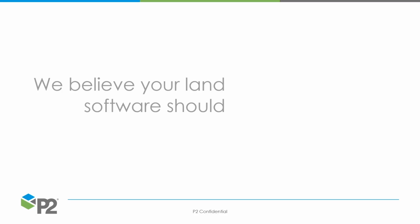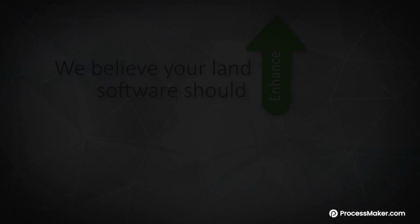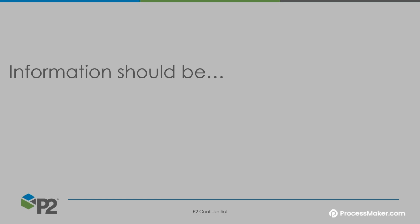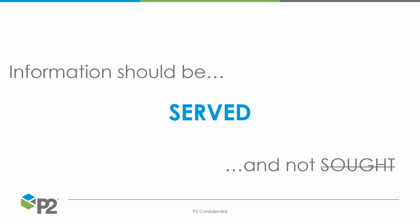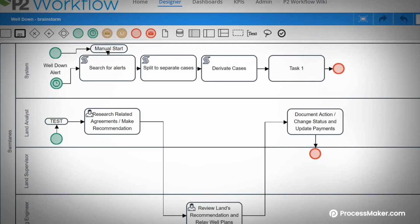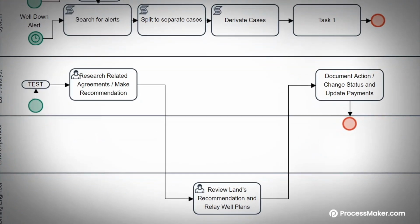At P2, we believe your land software should enhance your day-to-day work experience and not detract from it. Information should be served and not sought. And it is in this spirit that we are thrilled to showcase an example of well-down automation with P2 Workflow.